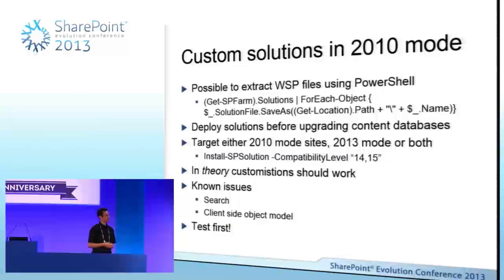Question? Deploy our customizations with a compatibility level for both versions, and then we'll find out that it works okay for 15 mode, and we'll make site collection upgrade to new mode, and it's also okay. Can we uninstall certain customization or only from compatibility level 14, to make the environment kind of cleaner? So the question is, if your sites will work fine in 2013 mode with your customizations, can we uninstall it? The answer is yes, you can use the uninstall SP solution command and then install it using the 15 mode switch if you wanted to keep the environment clean.